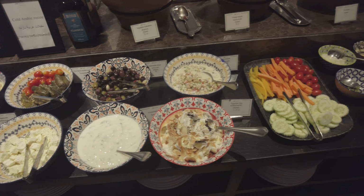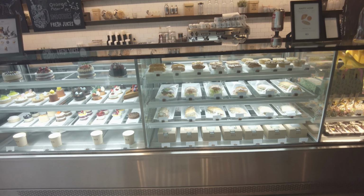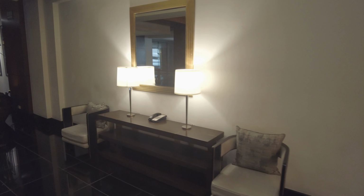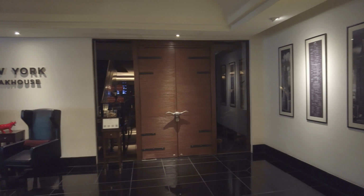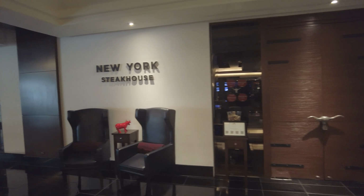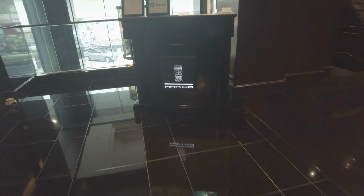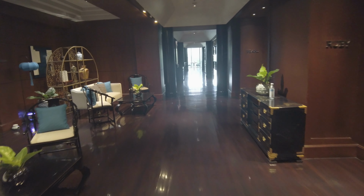Back behind the JW Cafe, and also fronting the street, is Bangkok Baking Company, a cafe serving coffee, sandwiches, and bakery items. Just up above the ground floor, you'll find the New York Steakhouse and Manho Chinese Restaurant. Not shown are the Su Japanese Restaurant, the Nami Teppanyaki Steakhouse, and the hotel's sake bar. This seems like as good a place as any to end our look at the JW Marriott Bangkok.